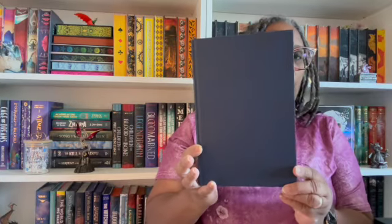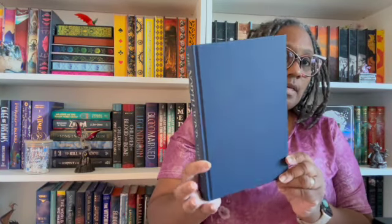Aiden and Clay has some flowers on the side of it too. But anyway, let's take the dust jacket off. And this one, it's just plain. It's dark blue. It might look black to you guys, but it's actually a super dark blue. Darker than navy blue, almost black type blue.